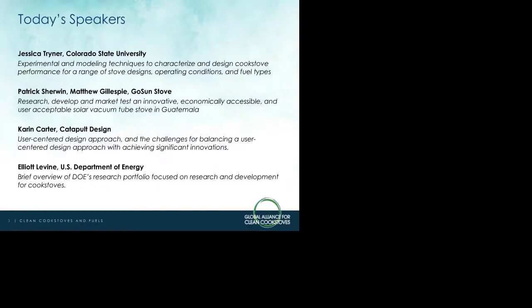The lineup that we have of speakers today is, first we have Jessica Tryner from Colorado State University. She'll be talking about some experimental and modeling techniques to characterize stove performance, looking at different operating conditions, different fuel types, that robustness idea. And that's the example of someone relatively in the earlier stage of R&D.